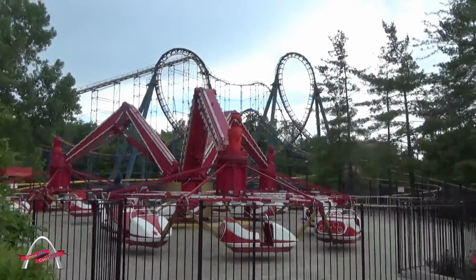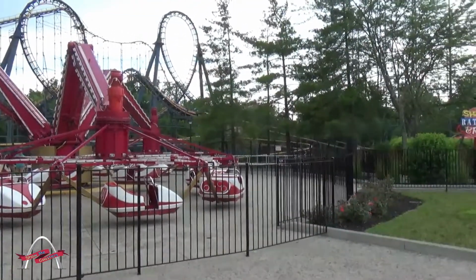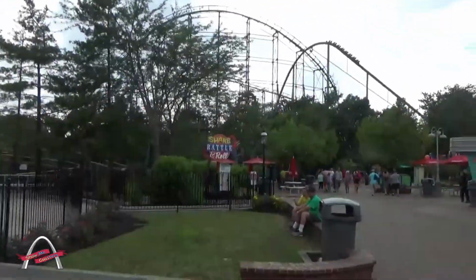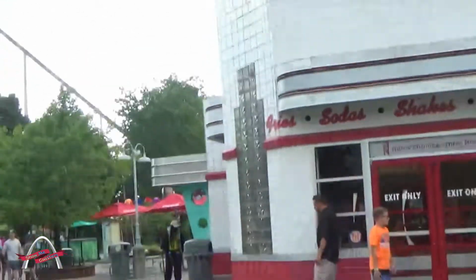This is the park's Huss Troika ride, built in 1975. It's the first generation Troika. Used to be called Troika, actually. Now they call it Shake, Rattle, and Roll. This park has a lot of flat rides. They do.